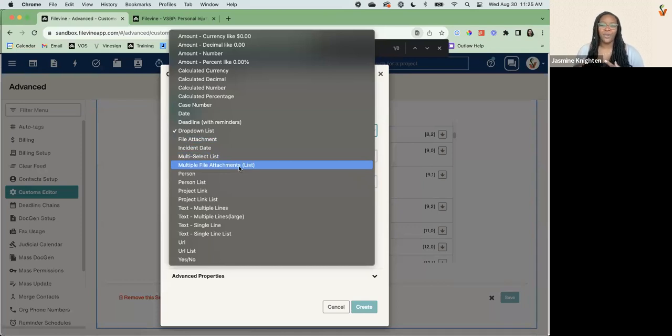FileVine makes it difficult to delete stuff once you've already created it and once there's data in it. So if you've already uploaded a document to that single file attachment, you won't be able to change it to a multiple file attachment. You'll have to obsolete that field, add a new field in. It just gets to be really complicated and makes your system bulky in the back end. So as a catch-all, just easier to do the multiple file attachment. Again, it gives you that flexibility to add one or as many as you need.